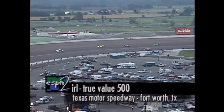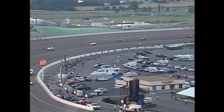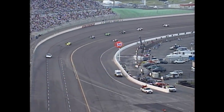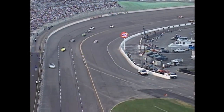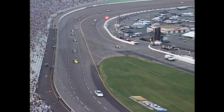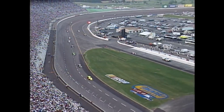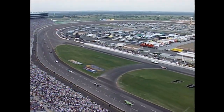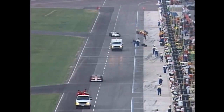We're back with the Indy Racing League at the Texas Motor Speedway just north of Fort Worth for the True Value 500. Cleanup continuing. Most of the teams have decided to bring their cars into the pits, top off fuel, obviously playing a fuel strategy. But the leaders, Stewart, Lazier, have not yet decided to make that change, though Kenny Breck did come into the pits on the last lap around and top off fuel as well. So strategy now beginning to play.